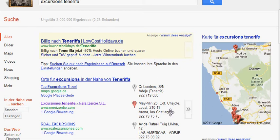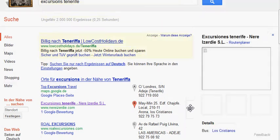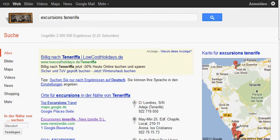The only difference we've got is that we've got a paid for listing here, so people are prepared to pay for these positions. And that's basically why Google decided to change the way it's giving the results. It's helping local businesses. They found that over 70% of people now go online to find whatever it is they're looking for. And that's particularly true for holiday makers.